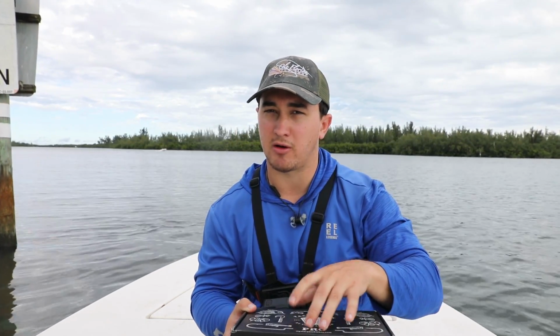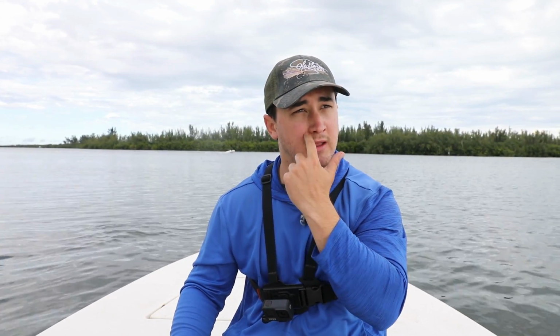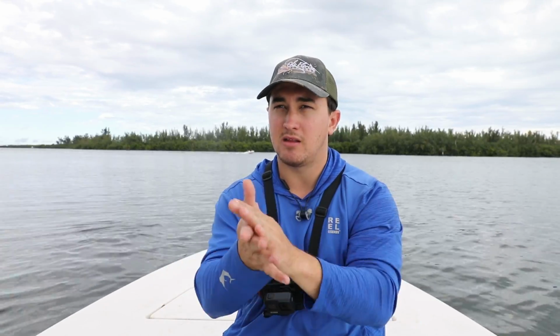So we're gonna dig around and pick out a few lures and then throw whatever else we got. We're gonna hop on the deck of the boat and start pitching along this really deep mangrove line, like 9 to 12 feet deep. Really interesting. So we're gonna be fishing slow and deep and see if we can catch some big drum.